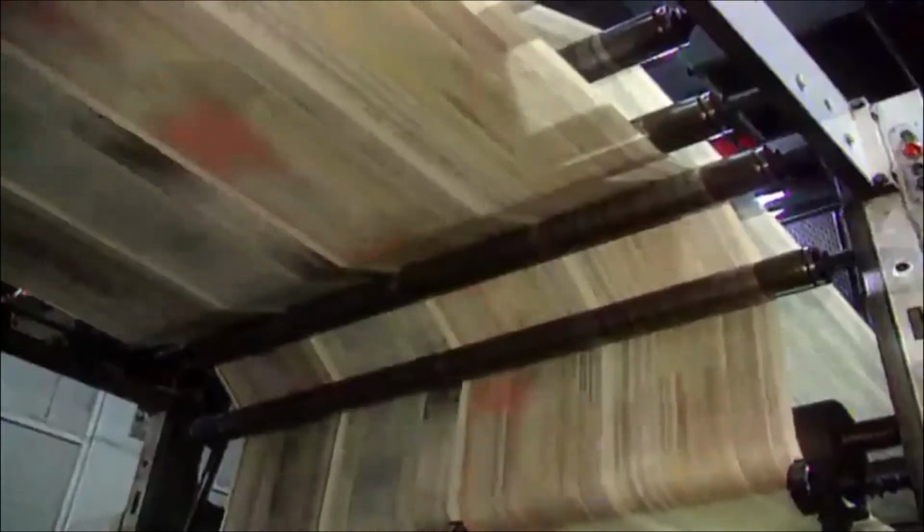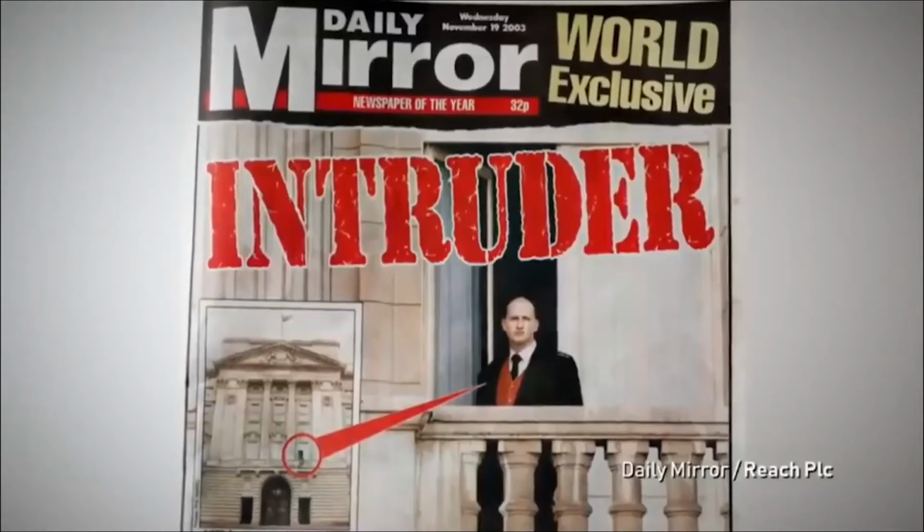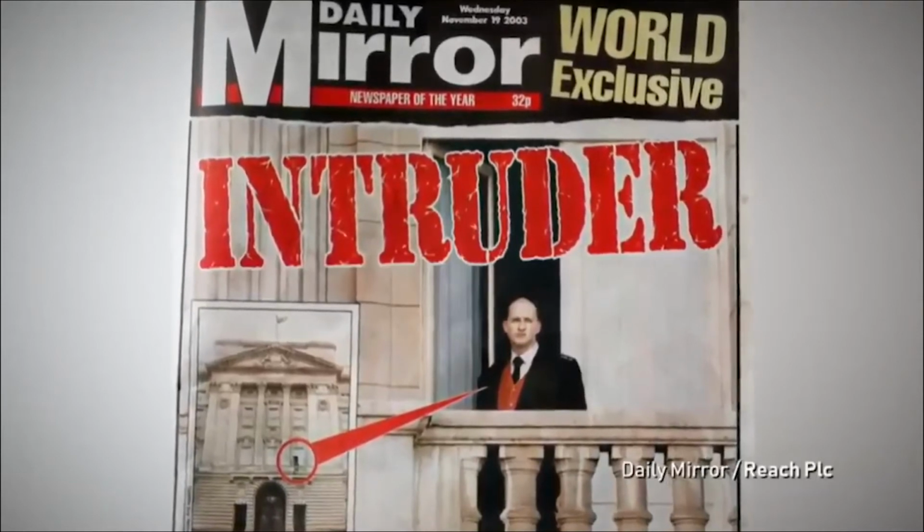The next day, the Mirror published his story. 15 pages of detailed insights into life at Buckingham Palace. "My brief was particularly to look at the security procedures in place." "But a lot of what you wrote, obviously, was more kind of below stairs tittle-tattle, wasn't it?" "Sure. But, I mean, that was all part of my information gathering."